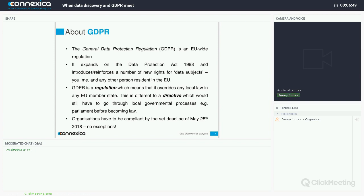The General Data Protection Regulation, or GDPR, is an EU-wide regulation that supersedes the Data Protection Act 1998. It introduces and reinforces a number of rights for data subjects who are resident in the EU, whilst ensuring that organisations process personal data lawfully and with the interests of the data subject at heart. GDPR is a regulation and was passed in April 2016.